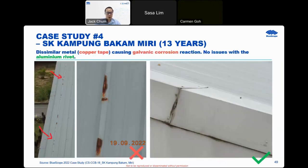Of course, copper tape, dissimilar metal effect, is also something quite commonly observed. And this is something that we should avoid using. So you see that those areas using copper tape, after 3 years, are already attacking the surface itself. So you can see that this is actually projected due to the copper tape directly from over here.